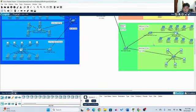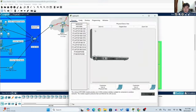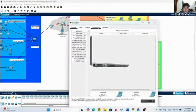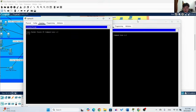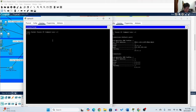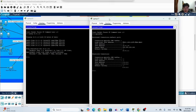Okay, how about in the branches, the school line? For the school line, we test with BITS13 and BITS17. Save, copy, and ping 10.10.1.6. So in the end, we have successfully pinged from the BITS13 and the BITS17.